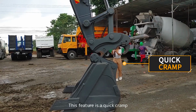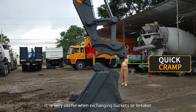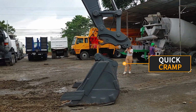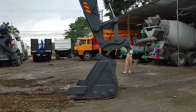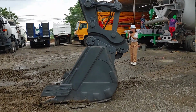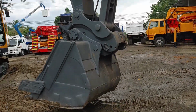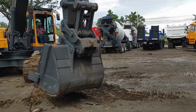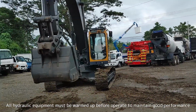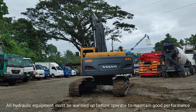This feature is a quick clamp. It is very useful when exchanging the bucket or breaker. All hydraulic equipment must be warmed up before operating to maintain good performance.